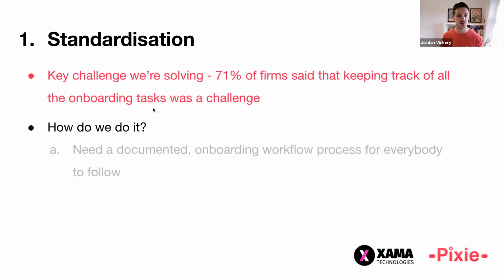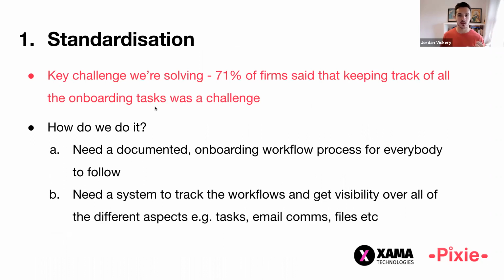The first is standardization. We can document the onboarding workflow, and then we also need a system to actually help us keep track of not just the tasks, but emails, files, AML information, and everything else that goes in. If we can get that together in one place, it's going to make your life and the life of your team members so much easier because it's all together in one app.